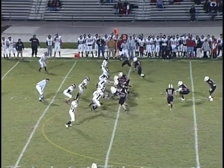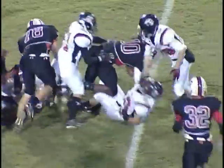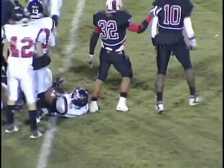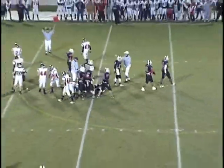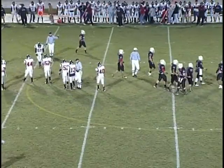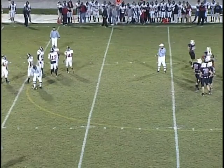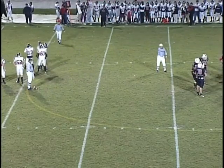I wouldn't be surprised if they maybe go deep left side here to Rollins. No. Nope, we're going to run the option. Morgan will keep it. Morgan gets the 1st down. Got about 3. Tackle made that time by Tecumseh's Justin Sneary, defensive end, junior. Tecumseh not as big as some of the teams I've seen over the years, but they are pretty quick.